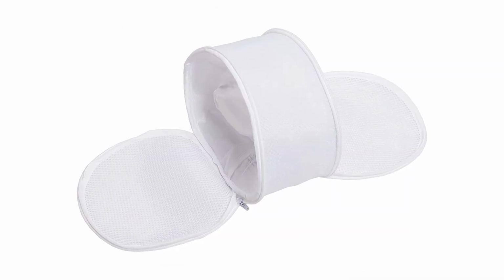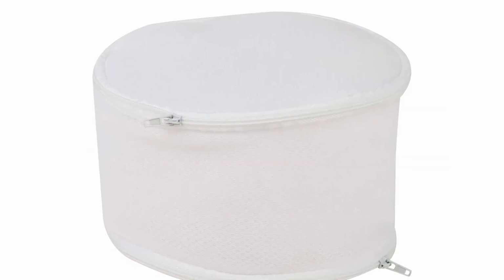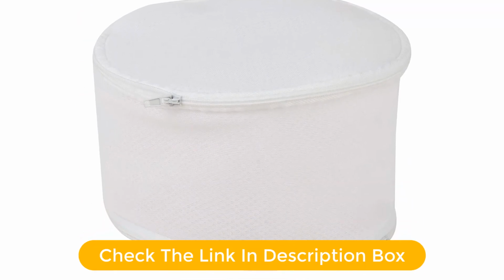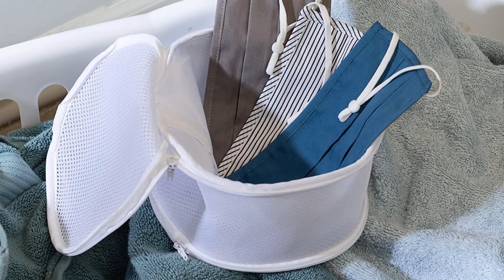The double design is for easy handling and transportation. The Honey Can Do 2-Sided Bra Wash Bag is perfect for anyone who wants to keep their bras looking and feeling great. It is perfect for strapless bras and is available in a white, large size.